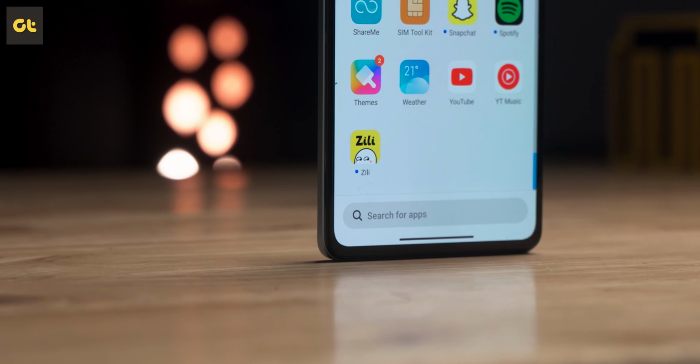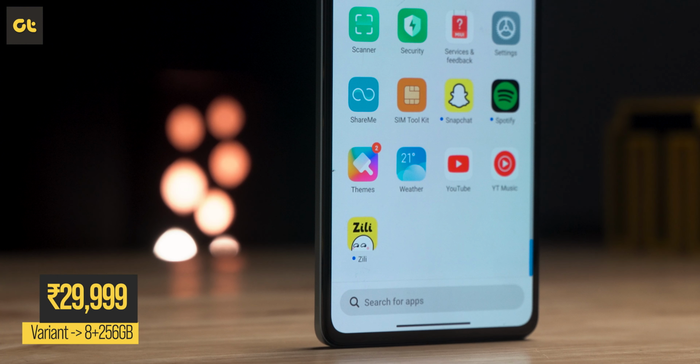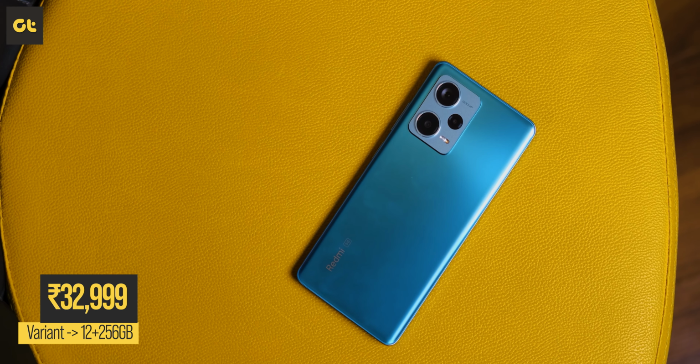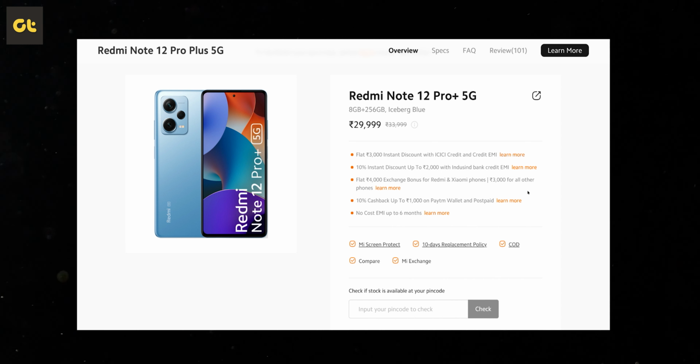Much better battery life thanks to the optimization that MIUI also offers, way faster charging, and the charger is included in the box. I mean, Redmi wins this round easily. Which brings us to the pricing. Now the Redmi Note 12 Pro Plus is priced at ₹30,000 for the 8 plus 256GB variant, while the 12 plus 256GB variant is priced at ₹33,000. That being said, there are combined offers of up to ₹6,000, bringing the starting price down to just ₹24,000.